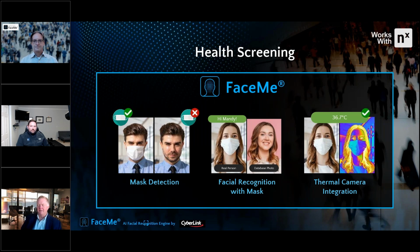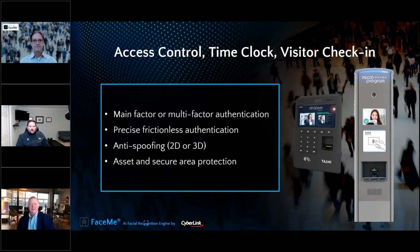And finally, elevated body temperature. As long as you connect a thermal camera, and we have a series of cameras that work well with the solution, then you can also automate that, and connect to the identity of the person who might potentially have a fever. The solution can connect into access control, time clock, and visitor check-in systems. So if you already have some of these systems in a company, chances are it can connect.